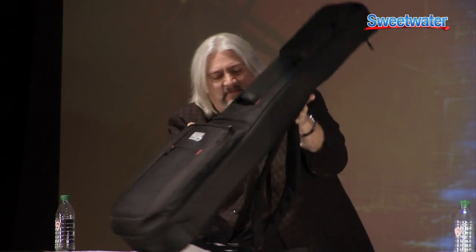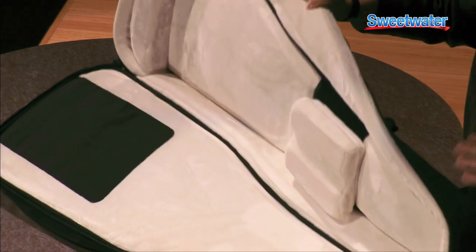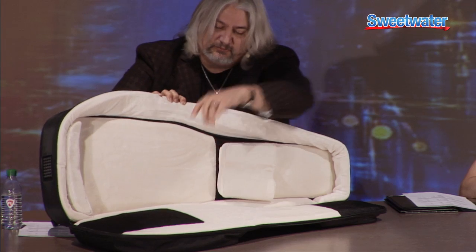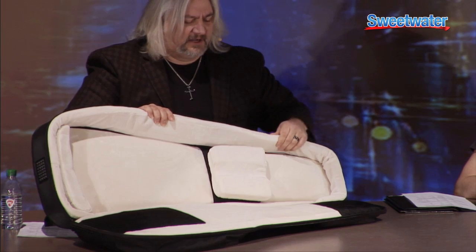Now when you open this up, let's see if we can make this work here. We've got an extremely plush interior on this. What I like about it is there's a durable fabric here and a durable fabric down here. I don't know if you can see that on the video. So that's going to protect from the strings ripping up the inside of the case and the bridge and the hardware ripping it up on that end. But it's so plush and so thick. It must have an inch of foam on the outside here.